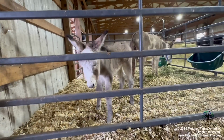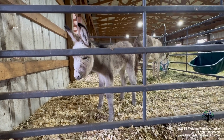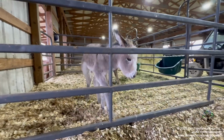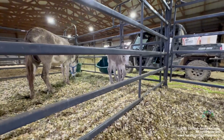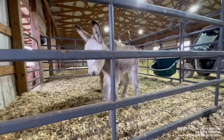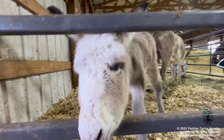Since the baby donkey was born on December 20th, our intern, Taryn, her grandmother's birthday is on December 20th. So we decided to name the little baby donkey after Taryn's grandma. So her name is Renita, and then the mama donkey, her name is Katie, because Katie is one of the vet techs at Claude Veterinary Hospital, and her birthday is also on the 20th.